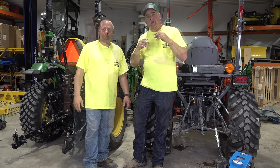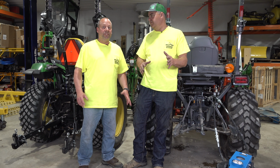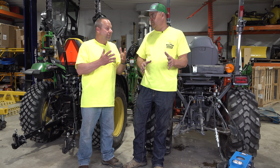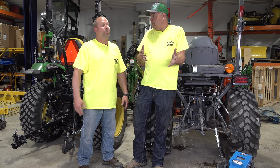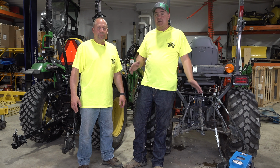Hopefully, yeah. Ken, I almost forgot. We got to do the loader. Right, we have to check the loader ports to see if we can get the full flow. The full flow at that loader port. Correct. Optimally, we will see the same readings that we saw back here on the Power Beyond, maybe less. Let's get to that.